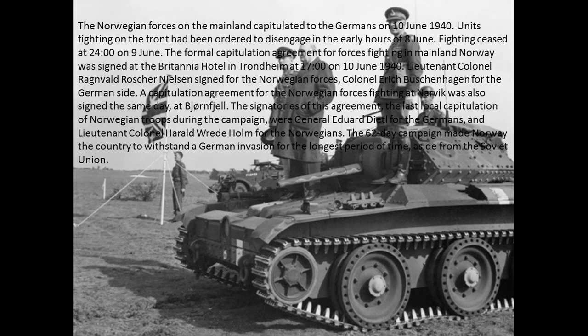The formal capitulation agreement for forces fighting in mainland Norway was signed at the Britannia Hotel in Trondheim at 1700 on the 10th of June 1940. Lieutenant Colonel Ragnvald Roscher Nielsen signed for the Norwegian forces, Colonel Erich Buschenhagen for the German side.